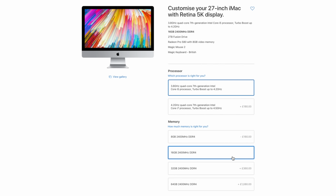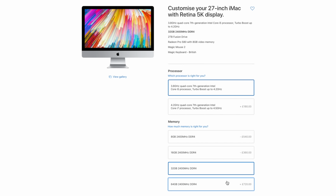Now, when it comes to the RAM, 64 gigabytes is the maximum supported by the 8700K processor at 2666 megahertz. So yeah, 64 gigabytes would be the maximum that Apple will be offering on their website, which is actually identical to what the 2017 iMacs have to offer. So no changes in terms of the RAM apart from the frequency.